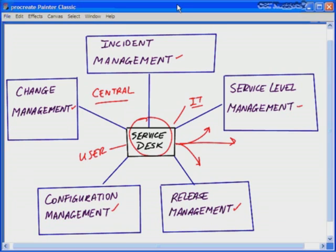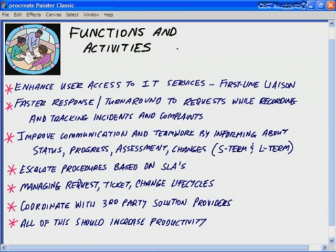For every possible activity that affects the customer or the end user's work, there should be a proactive communication from the service desk, communicating expectations and the right process and the right location for results. Basically, the service desk is the perception of IT from the end user standpoint. And that makes it very important.